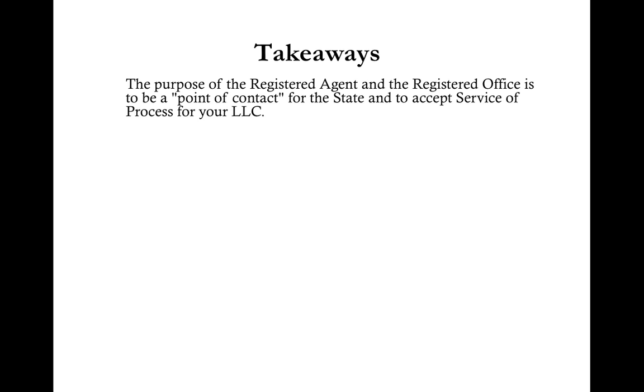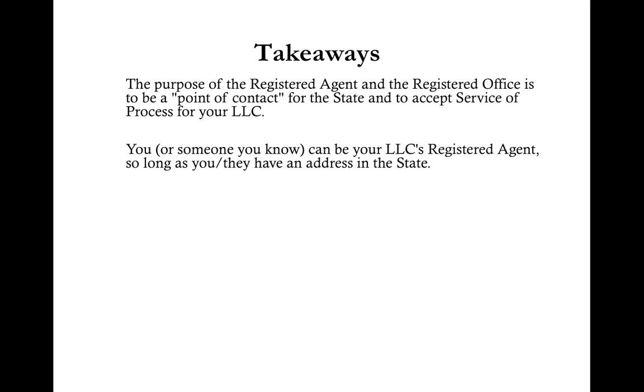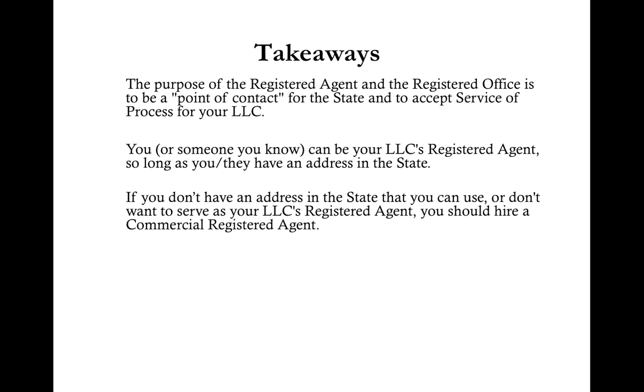The purpose of the registered agent and the registered office is to be a point of contact for the state and to accept service of process for your LLC. You or someone you know can be your LLC's registered agent so long as you or they have an address in the state.